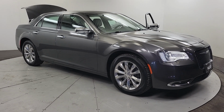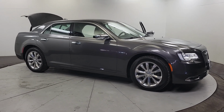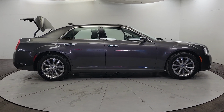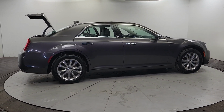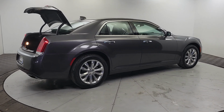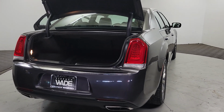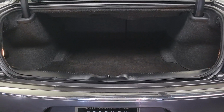You will be amazed by this 2019 Chrysler 300. This vehicle is an outstanding buy with fewer than 70,000 miles on the odometer. The 300 delivers the smart technology you need to be safe and connected, a ride that's smooth and quiet, and bold styling that conveys an air of distinction.